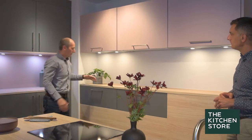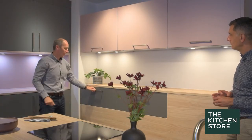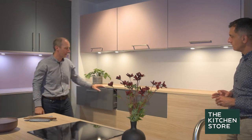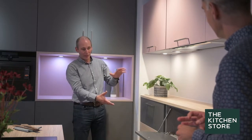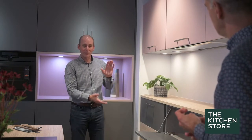And then below, we've got this shallow bar area, so we've got a shallow depth drawer set at a slightly higher height than normal, and then you've got this drop-down bar unit. They do that in varying heights, so 30, 45 and 60 centimetres, again like the rest of the Nolta product, working around this 15 centimetre height modules.